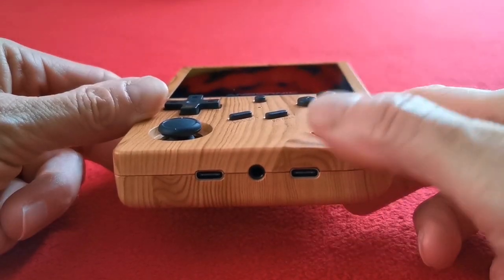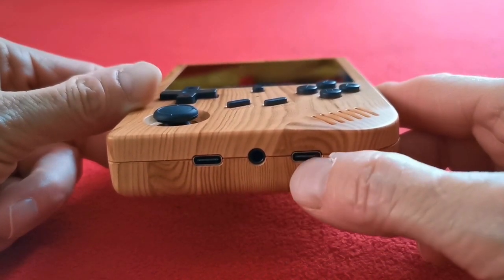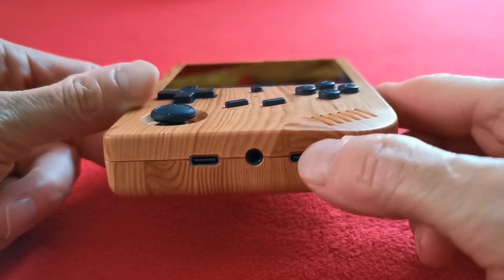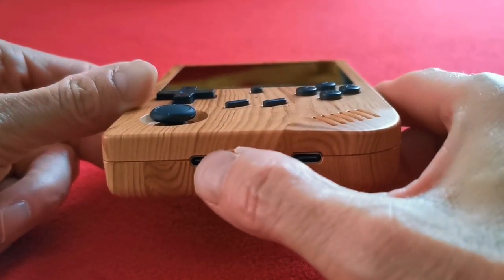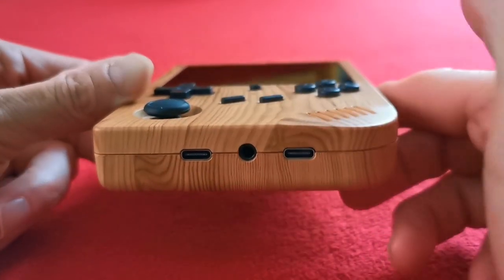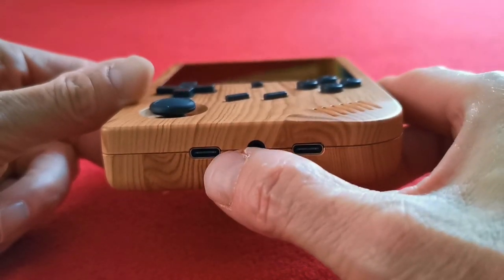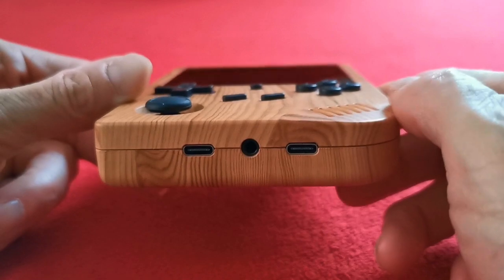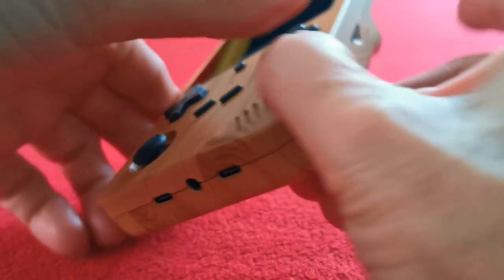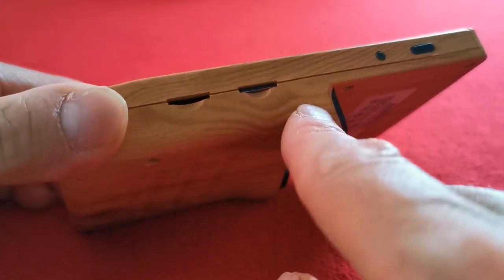Then on the bottom, guys, you have got what looks like two C ports, and it is two C ports. One is for charging only, the other is also an OTG port. So yeah, if you want to plug in any external stuff, including a Wi-Fi dongle, you can do that right there. In the middle, you've got a headphone jack. So yeah, wonderful. Then on the side, guys, again, two SD slots.